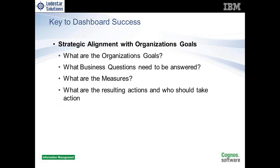So what are the keys to dashboarding success? The first one is strategic alignment of the organizational goals. So first step here is, what are the goals, right? If you don't know what the goals are, it's really hard to be aligned. So what business questions need to be answered in relationship to that strategic goal? If we want to grow sales 10%, what needs to be answered, and that is, how are we going to do it, and what are the measures in relationship to that?